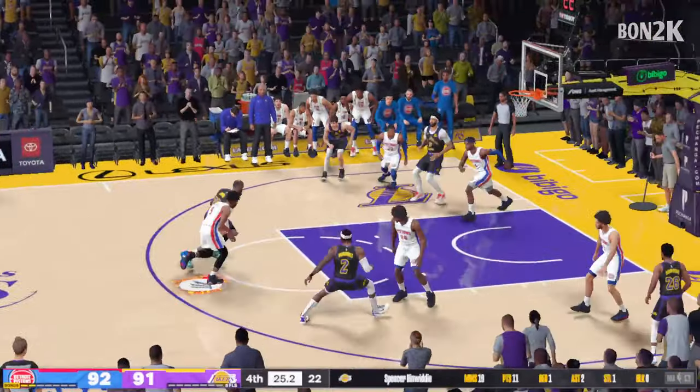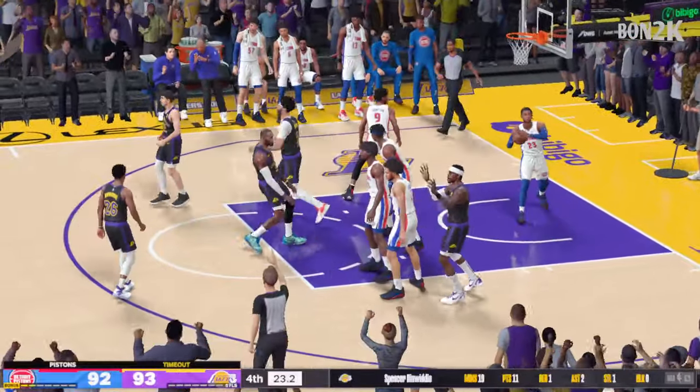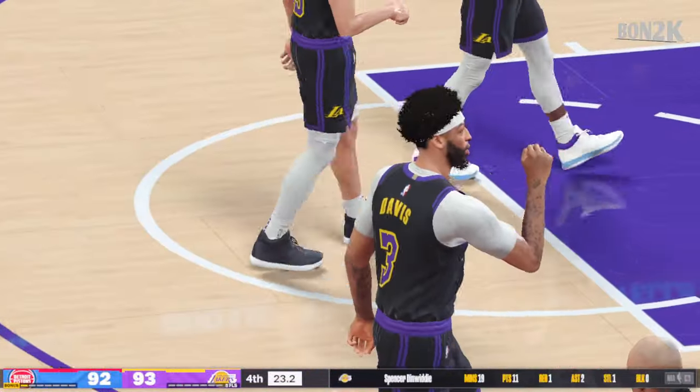Twenty-seven seconds left to play here in the fourth. James got it. Are we even surprised at this point? Like, this is what he does. Like, he just shows up clutch. Oh, it's clutch time. All right, here you go.